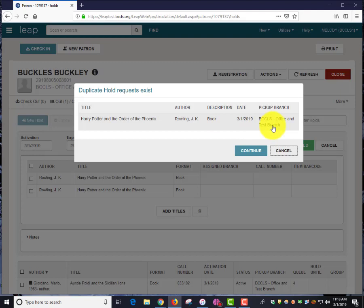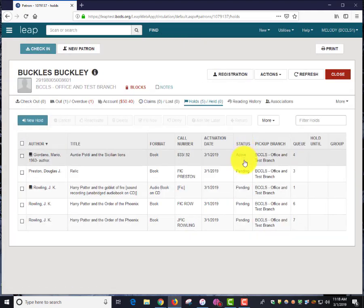To cancel placing the duplicate hold, click Cancel. To proceed with placing the duplicate hold, click Continue. This pop-up will appear repeatedly based on the number of duplications. For example, placing holds for 8 copies of Harry Potter and the Sorcerer's Stone will result in 7 Duplicate Hold Requests Exist pop-ups appearing. If the duplicate hold is placed, identical hold requests will appear on the patron's account.